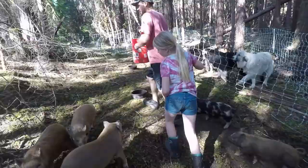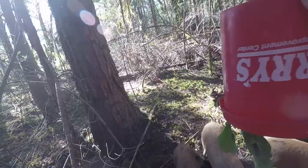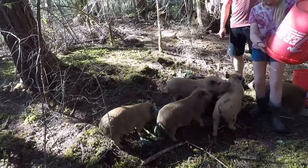Can I dump it? Yeah, come right here, bud, and dump it out right here. Let's see how much they like vegetables. Yeah. Go ahead. All right, now back away. They're like, what is that? That's not the grain that I'm expecting. So now they're looking at me, and I'll go get them their grain.